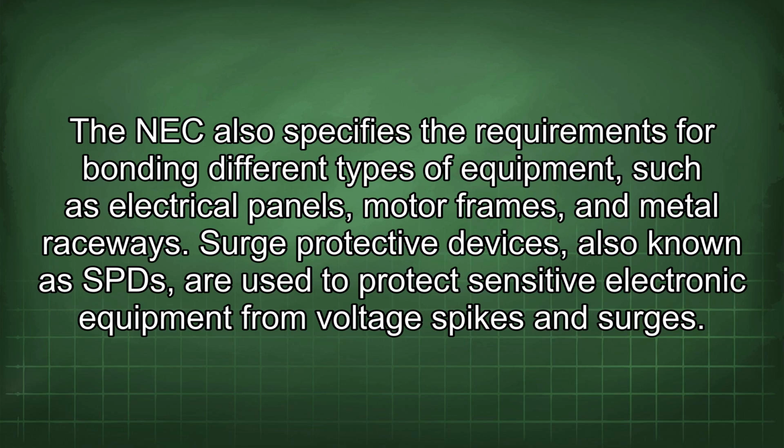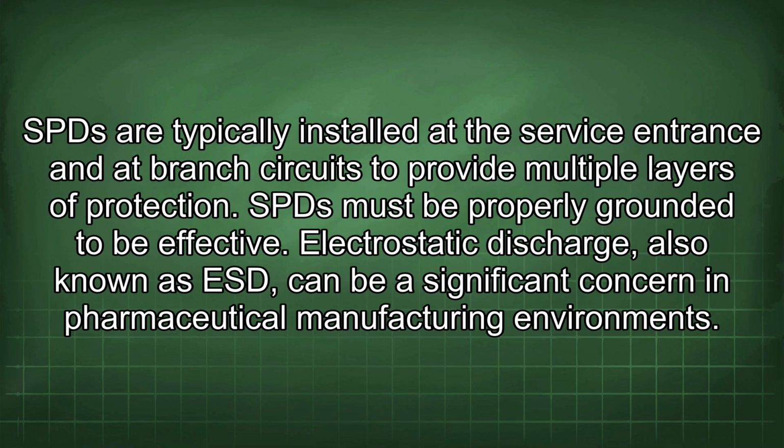Surge protective devices, also known as SPD, are used to protect sensitive electronic equipment from voltage spikes and surges. SPD are typically installed at the service entrance and at branch circuits to provide multiple layers of protection. SPD must be properly grounded to be effective.